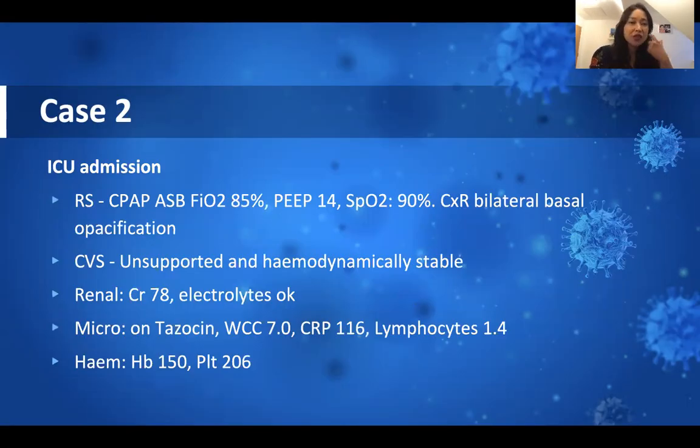On ICU admission, he was on CPAP with a P/F ratio of 502 on 85%, with SATs around 90. PEEP 14, he was getting a lot of PIP. The X-ray showed bilateral consolidation. He was off any inotrope support. The renal function was absolutely fine. He was passing urine. He was covered with Tazocin. CRP was elevated and he was lymphopenic.